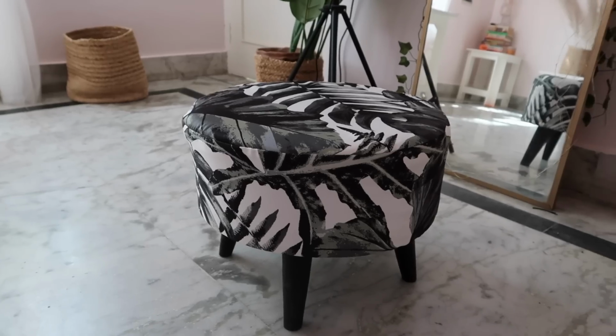So now let's move on to my next pick. I also got this very cute poof, a leaf print poof, and this is for me to sit there and do my makeup while looking at the mirror. And it's very sturdy, again very inexpensive, very affordable.